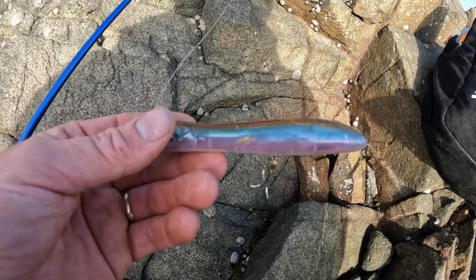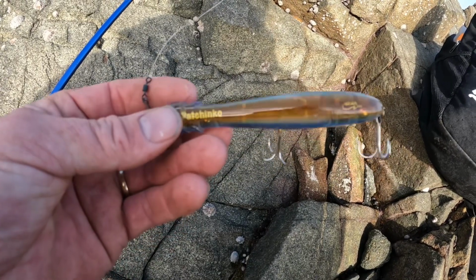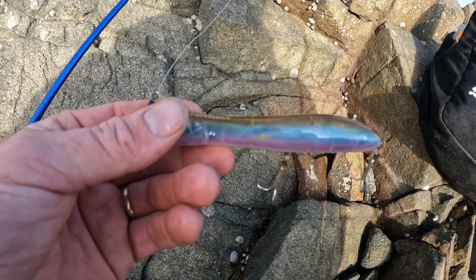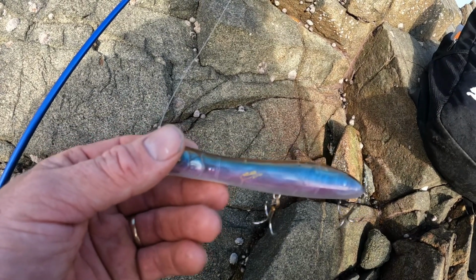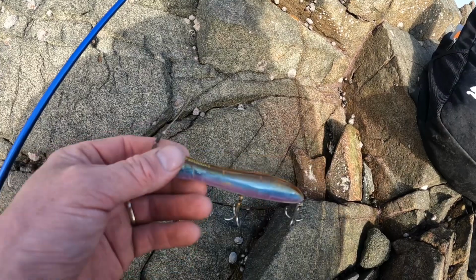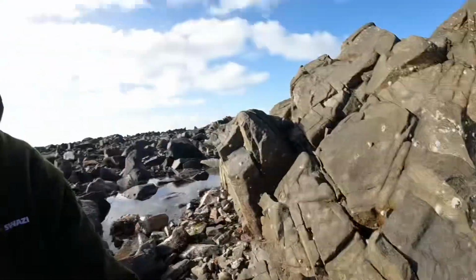So get yourself a handful of different lures. Mr. Fish do a great selection of Pachinkos and the Tackle House feed lures and stuff like that. And Mixed Fishing Supplies, where I'm from in Guernsey, have a good range of the Savage Gear V2s and Skerries eels and stuff like that. They all work really well for bass.